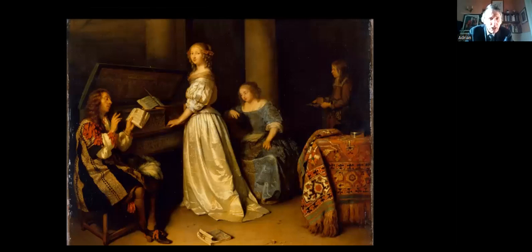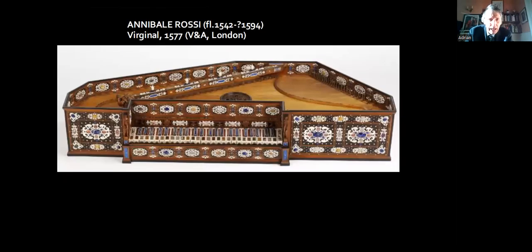In Holland, there evolved a sort of tradition of actually standing at the virginal, as you can see here in this painting by Zorg. But generally people were still sitting at this period, and the instruments could become incredibly elaborate. Annibale Rossi, here in the V&A, worked in Milan. Nine of his virginals actually survive, and this is certainly the most elaborate of them.